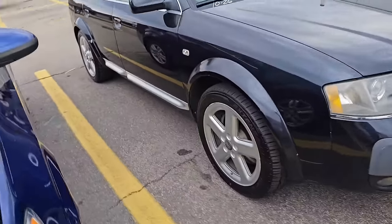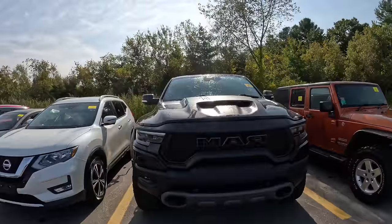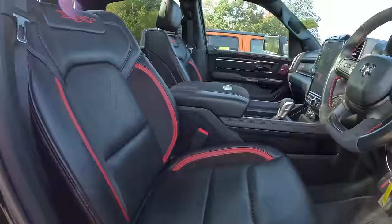What a cool looking car this is. Coolest wagon on the road. All right, I know I don't need this car, but it's definitely on my radar and it will definitely be within budget. Now, it's not gonna be cheap, but if I didn't have my Cummins Ram, I would buy a TRX. Oh my goodness, this is so nice.